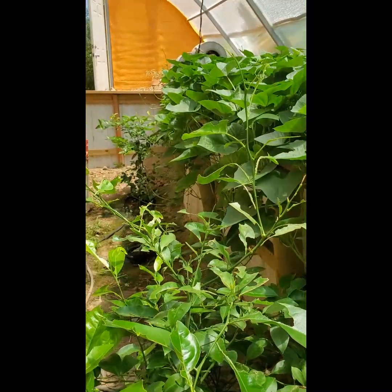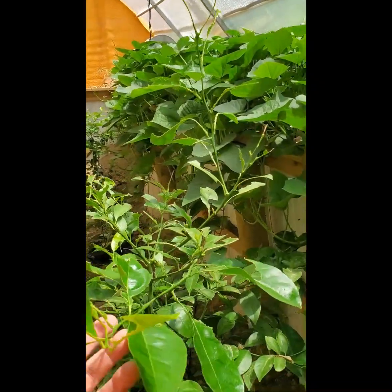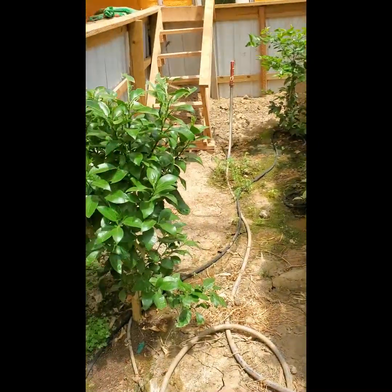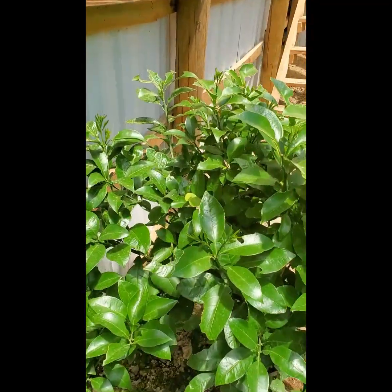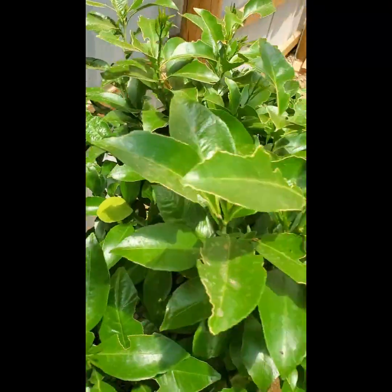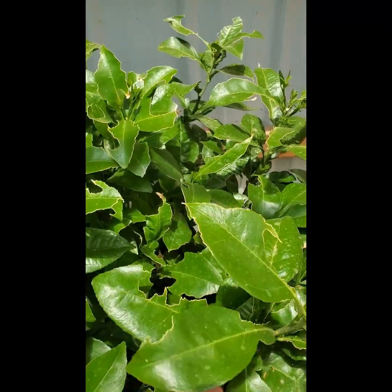Now unfortunately, like I said, I have grasshoppers in here, so they are eating the top leaves on this orange tree. Actually, I'm sorry, it's a ruby red grapefruit tree, and you can see they've eaten some of the higher branches. Another ruby red grapefruit tree, again, kind of the top leaves being eaten by insects. Grasshoppers in this case.